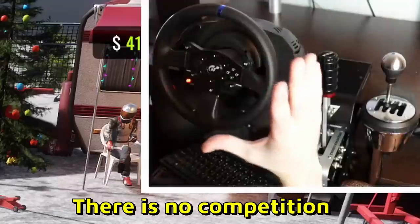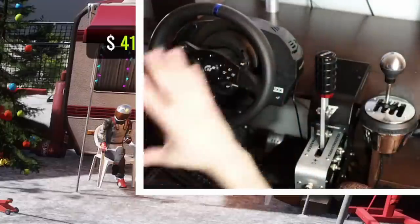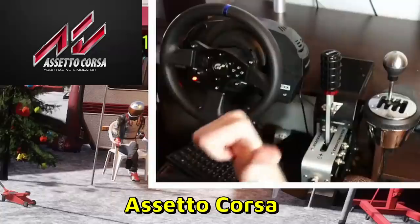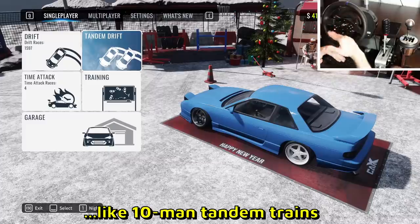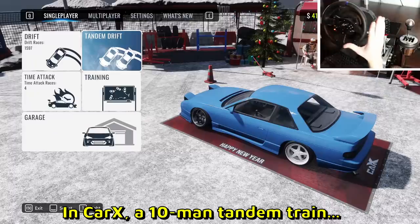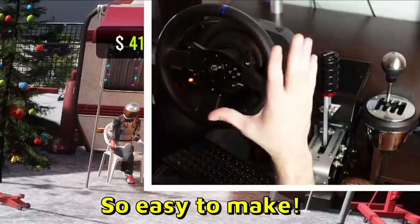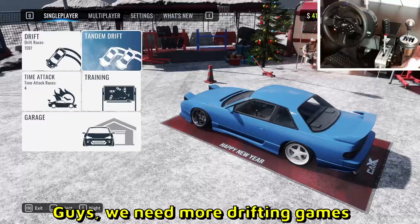Number 9. There is no competition. There's almost no drifting games out there. What do we have on PC, for example? Assetto Corsa, Forza, and maybe BeamNG. And you can't have 10-man tandem trains in BeamNG. I've never seen that before. In CarX, a 10-man tandem train, so easy to make. Basically, 3 games besides CarX. That's pretty much it. Guys, we need more drifting games.